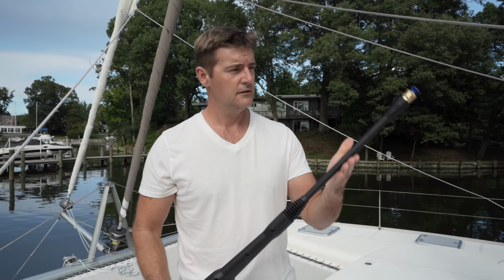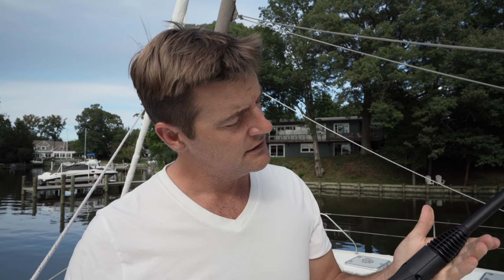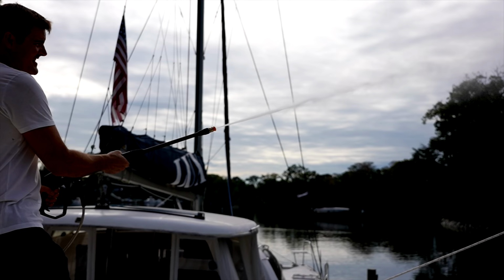What you got here is a fine piece of industrial-grade equipment. It's 1600 PSI right at the nozzle. It's all electric. Firm hand grip. This is ready to do some damage. Well, hopefully not do some damage. This is ready to get some stuff clean.